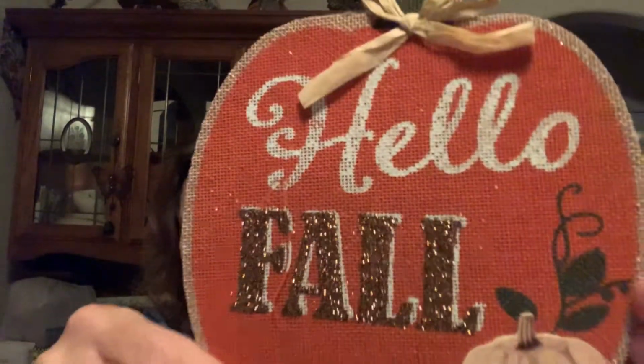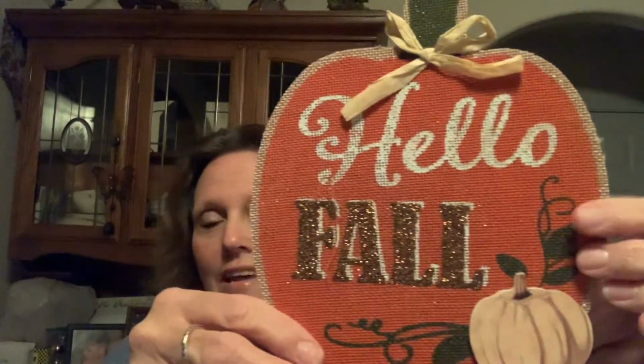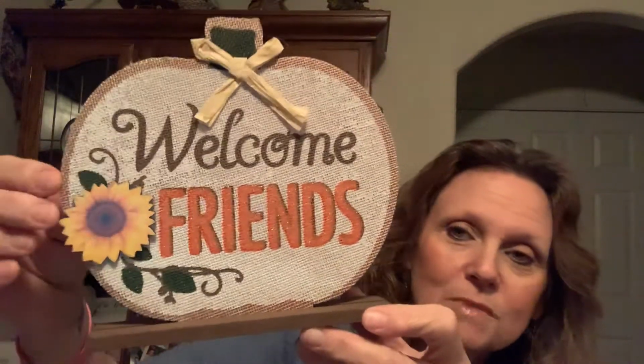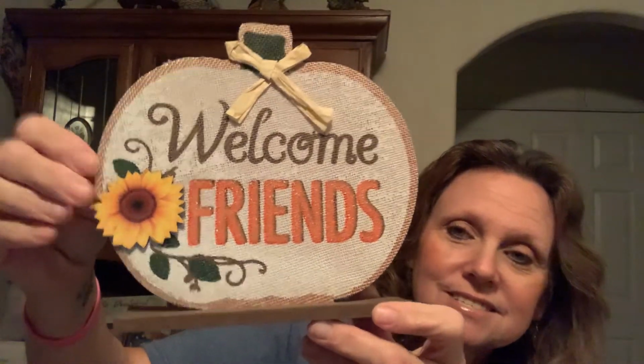So anyways, very pretty. It's got the little glitter and then the little pumpkin there and just cute. I mean, they're cute just like this, so you don't even have to do anything with them. I love the sunflower. Those are my favorite too. And just cute, cute, cute. I thought they were really cute. I don't think I got any more decorations in here today.